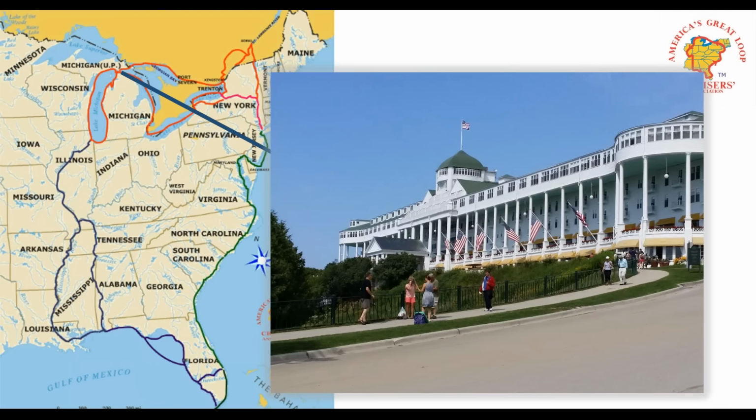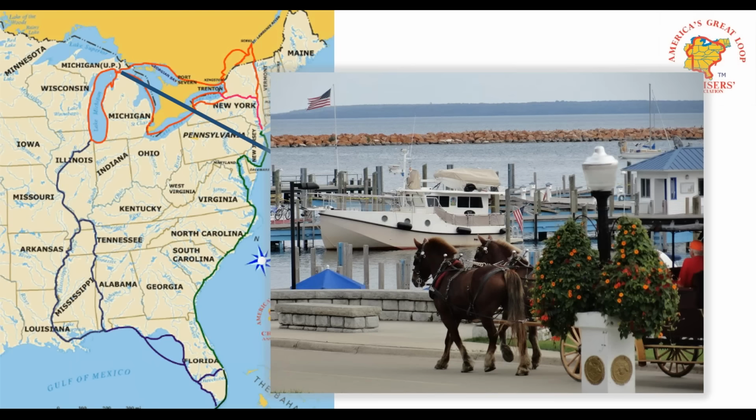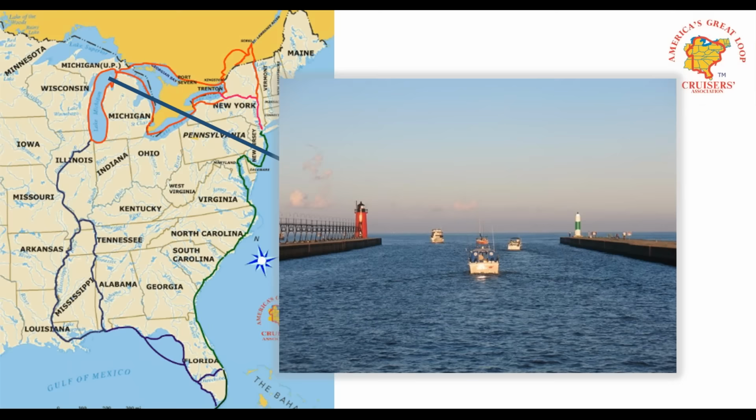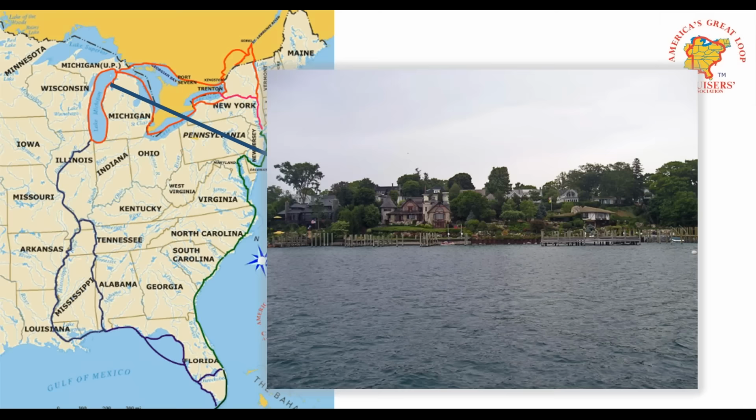These pictures you're seeing here are from Mackinac Island. It's a very unique island there on the Upper Peninsula. No cars are allowed on the island, so all of the transportation is by horse and buggy or bikes, so definitely a unique stop. As you start your trip down Lake Michigan, you have to choose either the eastern or the western shore. These pictures are from the eastern side of Lake Michigan, so they're actually coming down the shore.